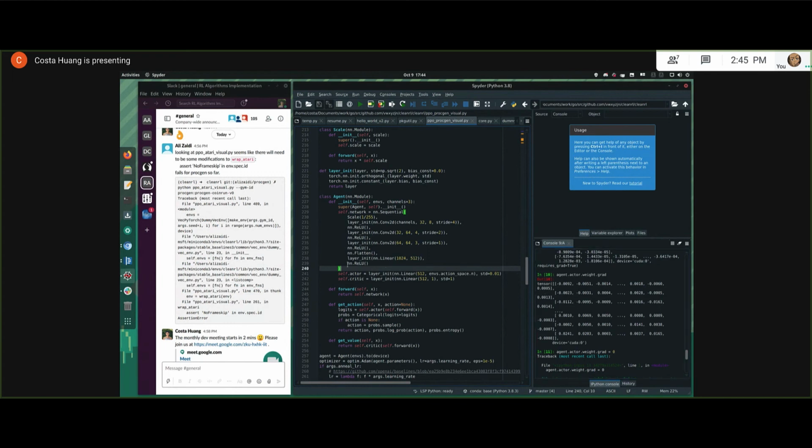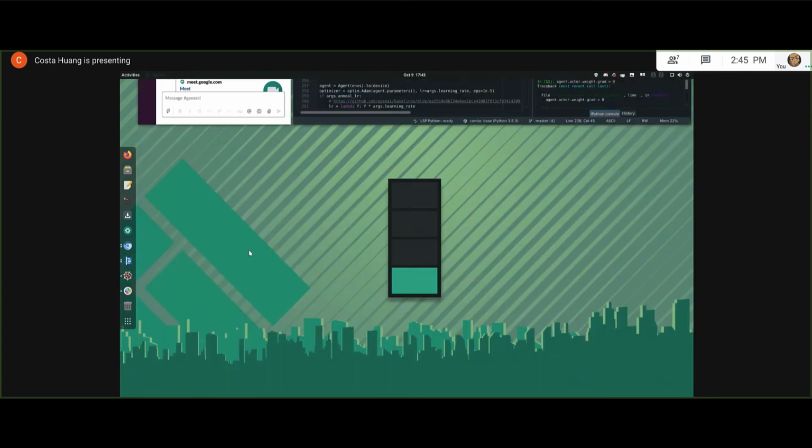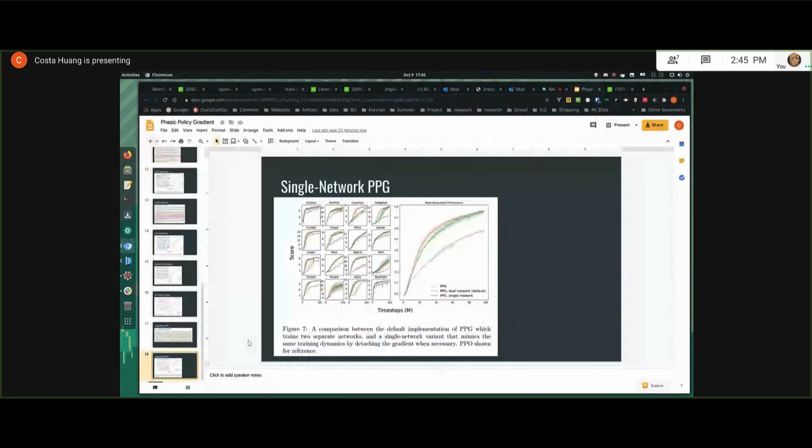So I think they're actually not talking about this layer, but rather this layer. So if you freeze the gradient for this layer during the actor update or the critic updates, I think that's what the single network does. It's kind of a hacky thing, but apparently it works very well. At least it improves the sample efficiency. So this is kind of their result. PPO is here, and if you're using this single network, it's a little bit more unstable, but it performs just as well, basically.